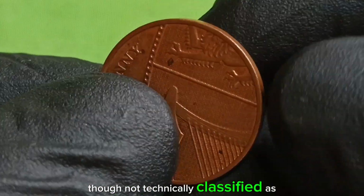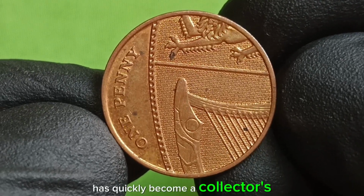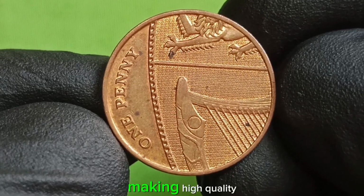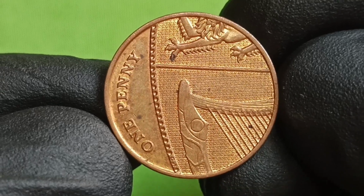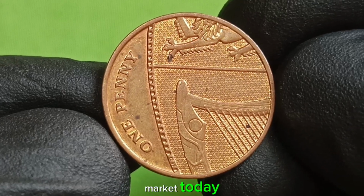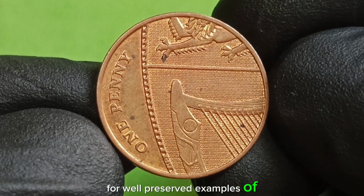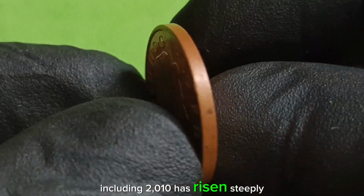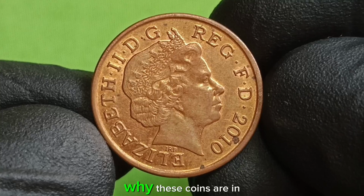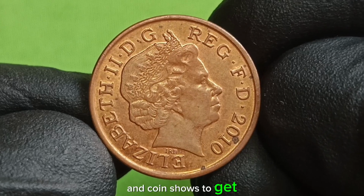Though not technically classified as an error coin or low mintage variant, the 2010 penny in circulated excellent condition has quickly become a collector's favorite due to how few remain in top shape. Over time, most coins experience heavy wear, making high-quality circulated specimens increasingly scarce. Coins that still retain their luster, clear details, and minimal surface damage are exceptionally rare in the market today. As collectors chase completeness in their British decimal coin collections, the demand for well-preserved examples of specific years, including 2010, has risen steeply. Combine that with the visual appeal of the heraldic design and historical context, and it's easy to see why these coins are in high demand. Collectors now actively search online auctions, estate sales, and coin shows to get their hands on this edition.